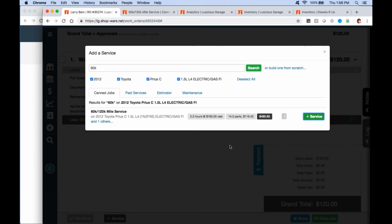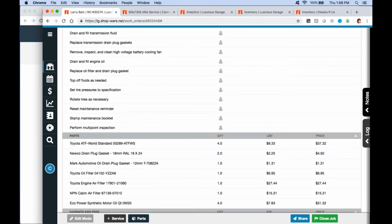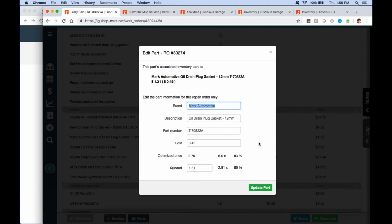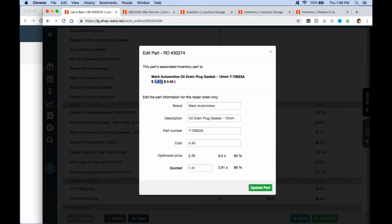This can job is going to come down onto this repair order. And now that I have parts on it, I can click on any one of these parts. So drain plug gasket's a great example. So here it's showing me for this particular part what my inventory says I should be selling it at. The inventory price happens to be handled manually, so it's not following my optimized price, but I see that price is 1.31.